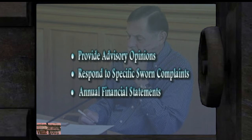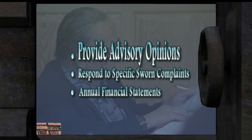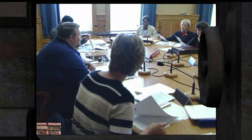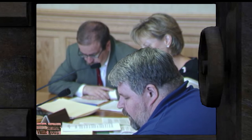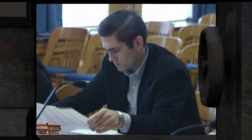The Ethics Board has 3 main duties. 1, to provide advisory opinions on whether a specific situation or plan might be a violation of the code. That's probably the thing we spend our most time on. When a city official or city employee has a question about whether or not something would be okay within the Code of Ethics, they come to us and we offer a confidential advisory opinion. And if they've received a confidential advisory opinion based on accurate information and follow the guidelines of that advisory opinion, it gives them safe harbor in whatever they may want to do.